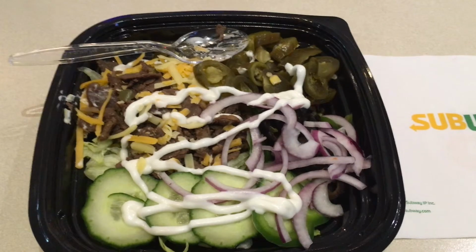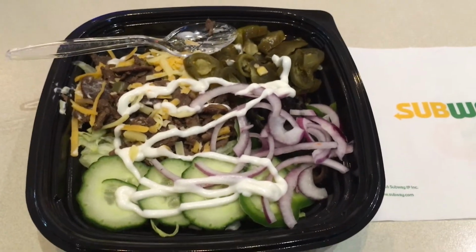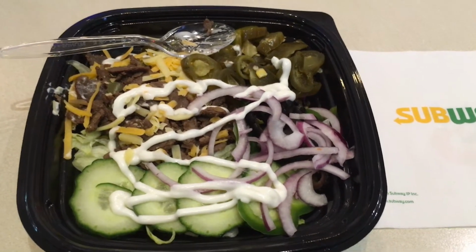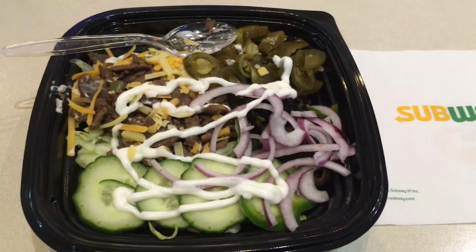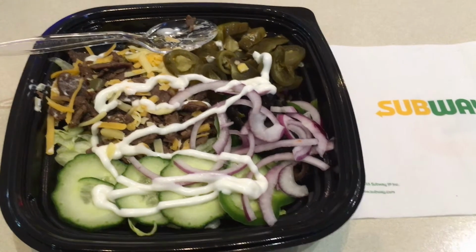So let's have a look at what I actually ordered from Subway. And as I mentioned, I wanted to avoid the actual subs because even the whole grain subs are made up of processed wheat that will have a similar effect to sugar in your bloodstream and stimulate fat storing hormones like insulin. Instead, I'm going for a more nutrient dense salad.